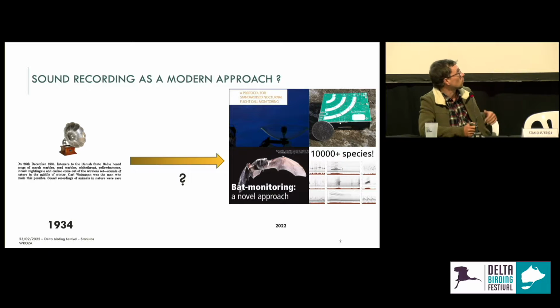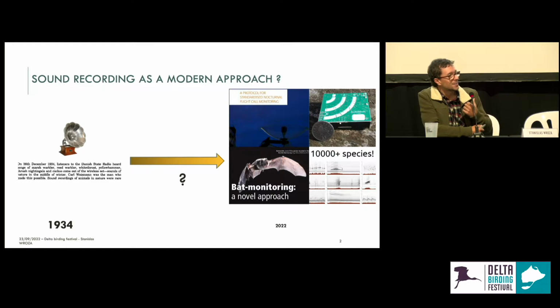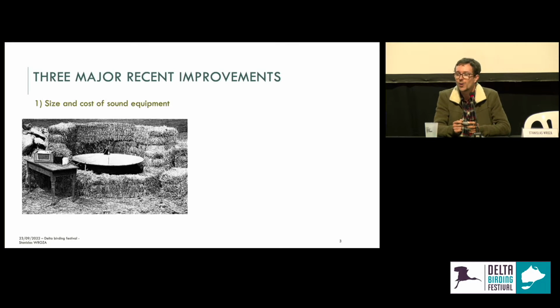For example, with automated bird identification or databases that have most of the sounds of the birds of the world, or many things like nocturnal migration that has been really increasing over recent years. So the question, next slide, is why did it take so long for us to use those sound recording techniques for bird watching? There are three answers.